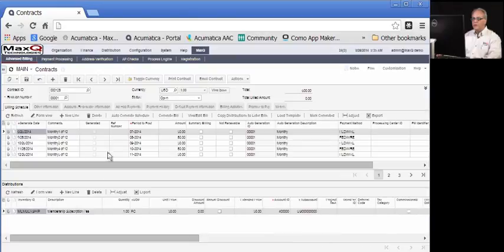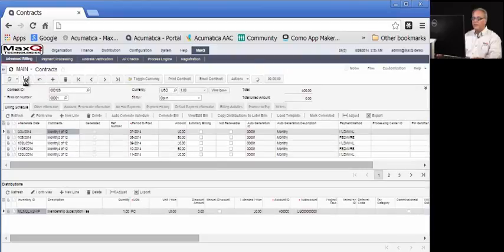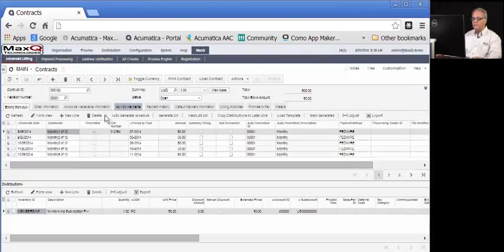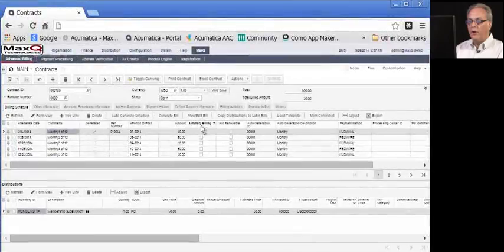So now to simply generate a bill, I can do this manually by contract, just by clicking, well, first I have to save, but clicking the generate bill, which is now going to go out and generate an invoice in accounts receivable. Because it's an accounts receivable contract, it created bill number 012065. I can jump to that particular bill. It's open in accounts receivable. And as I was saying, we did that one-off from the contract.